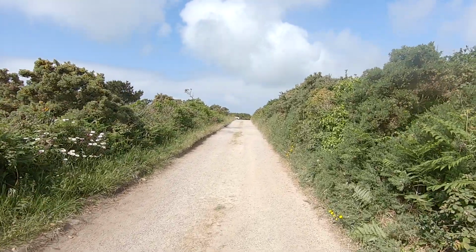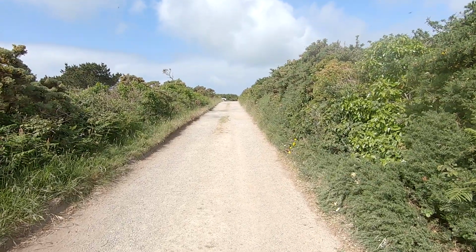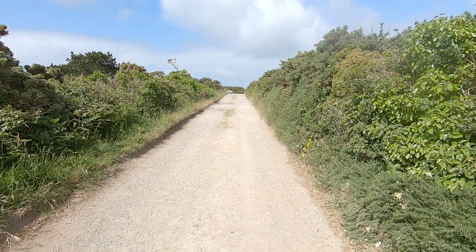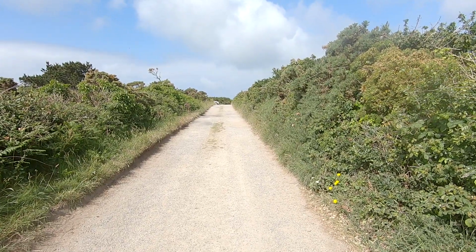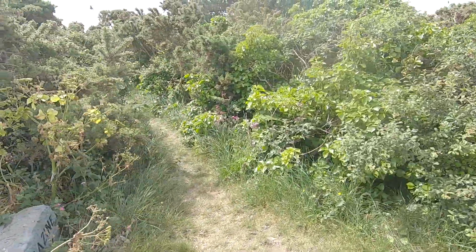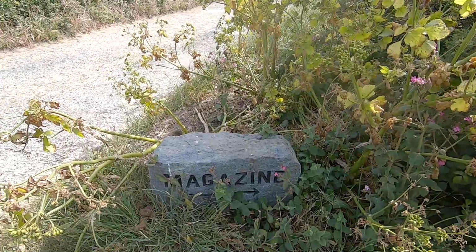So it's pretty obvious. You follow this track for a while, but near the end of this track there is a turn that's hard to miss. Obviously it will be marked, but worth bearing in mind when you hit this track, there's a left turn in about 100 meters or so. I mentioned a left turn, but it's not this one. This one goes down to the magazine.